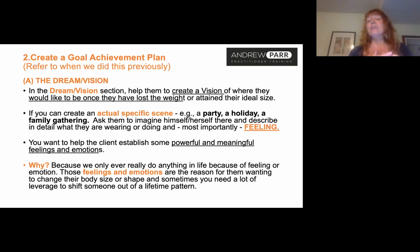And in some cases, it can be quite good to get them to actually visualize a particular scene. Some people might visualize themselves in that red dress that they haven't been able to get into for 5 years, looking really good at a party or on holiday or out to dinner. Quite often it's good to get them to imagine themselves in that situation, describing themselves and how they feel. Again, it's all about the feeling. Although it's a tangible thing they're trying to get to, a certain size and fitness maybe, the actual benefit is more about how they're going to feel about themselves. And sometimes with weight loss, there is more behind why that's so important. So you want to help them get to those powerful and meaningful feelings and emotions, because that's the reason why they want to change their body shape, because of a certain way that they want to feel.